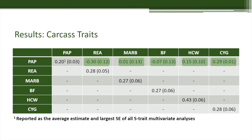Shifting our eyes from the diagonal up into that top row, where we can see the genetic correlations between pulmonary arterial pressure with our included carcass traits, we see a fairly wide spread of genetic correlations. So we see ribeye area being at a negative 0.30, with marbling being fairly uncorrelated at 0.01, back fat negative 0.07, hot carcass weight negative 0.15, and calculated yield grade 0.29.